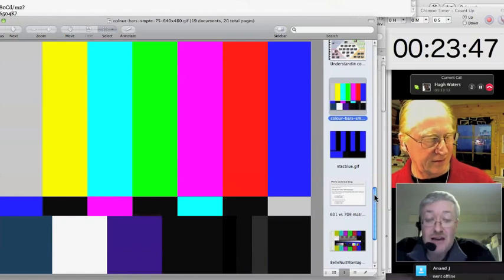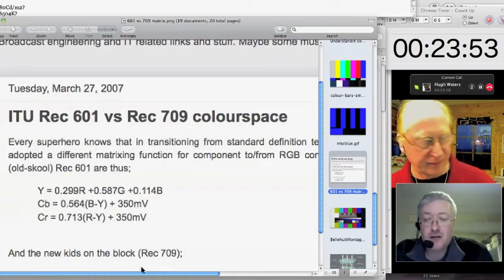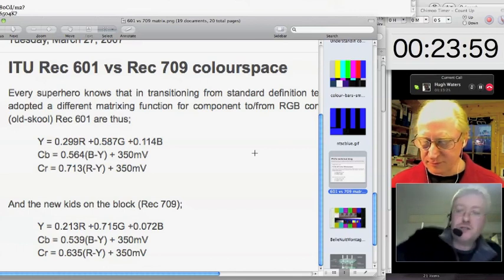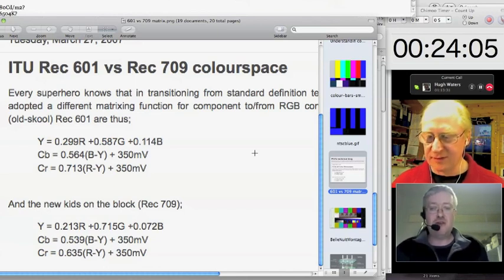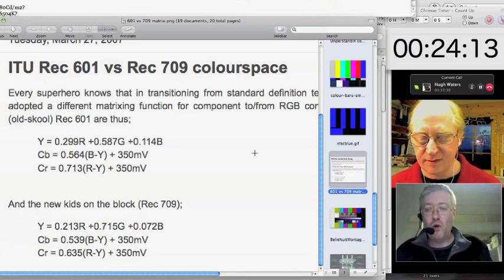The thing to look out for in our modern era is the difference between the Rec 601 and the Rec 709 color spaces. And what I'm just popping up now is the equations that are used to transcode between RGB, i.e. the three signals that come out of the back of a camera or a telecine or a computer graphics workstation, anything that makes pictures, and YUV, well, that's actually wrong. You shouldn't call it YUV.